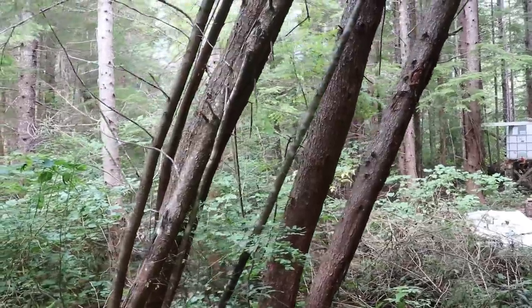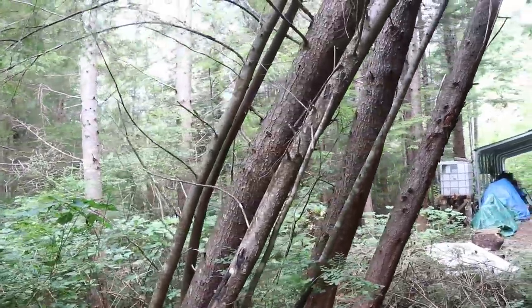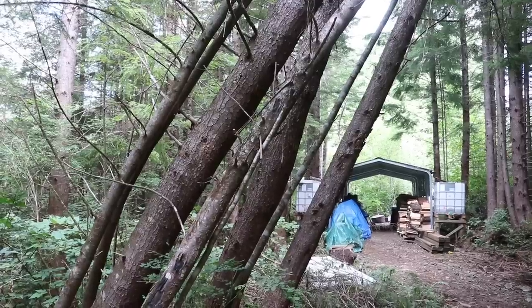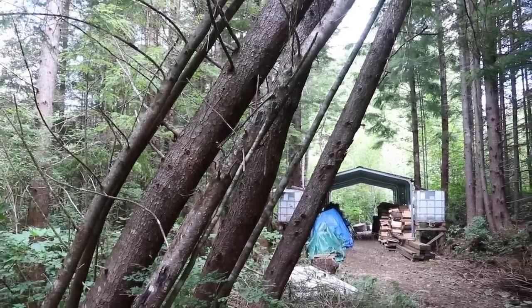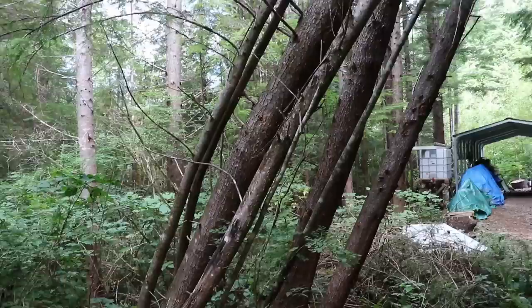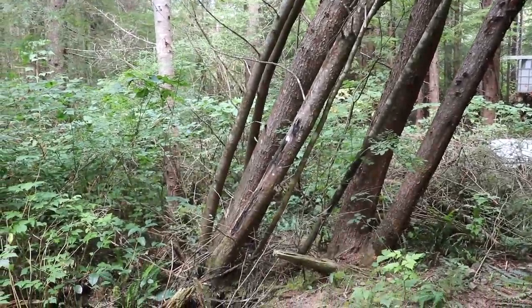What would you guys do? Here's the collection leaning pretty dramatically. What would you guys do? So that's the carport, and that's straight. And that's the degree of lean here. Two of them are massive. The rest are kind of adolescents and babies. They're all from kind of the similar root system.